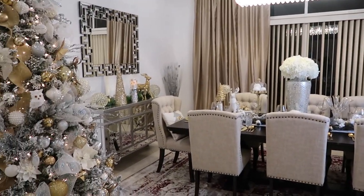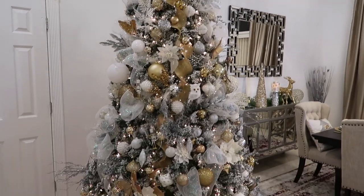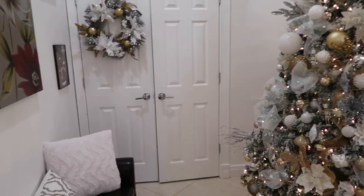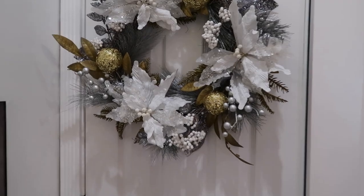Yes, we made it. We are completely done with our dining room. Our tree is matching our dining room. Guys, I am in love. I am excited. Almost done with our home. I just got a few more rooms to go.